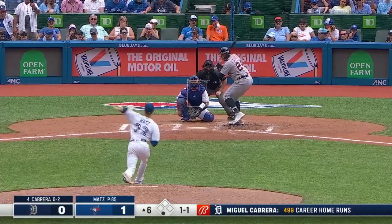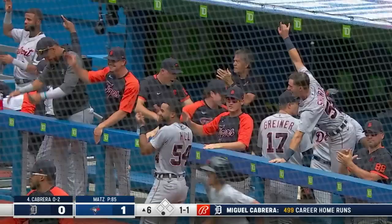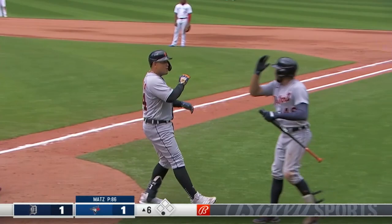Miguel looking for his first hit of the series. The 1-1. Fly ball right center. Deep. Got a chance! 500! Miguel Cabrera has done it! The high five to Santiago as he rounds third and his teammates pour out of the dugout and this crowd in Toronto on their feet.